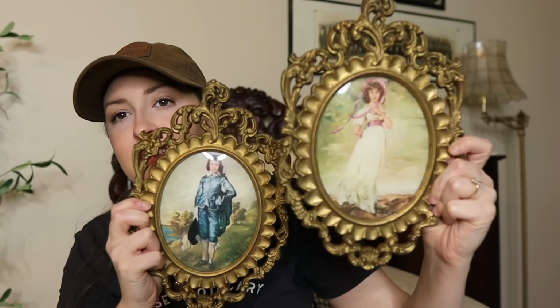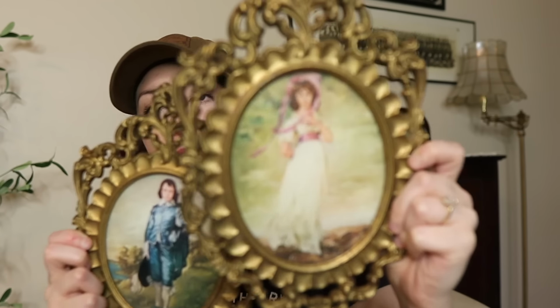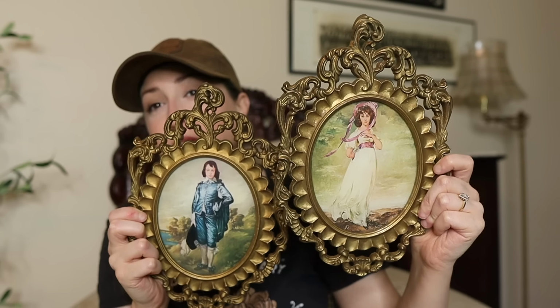I snatched these up as soon as they rolled out a new bin. I cannot think of the name of these. Little blue boy and I don't know this girl, but if I can't find a spot for these in the guest room, because that's really the only place that they would match, I'm gonna list them on eBay, but they're just little plasticky frames. It says made in Italy. They're definitely older, and I think they're so cute.